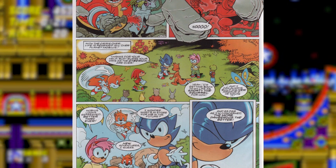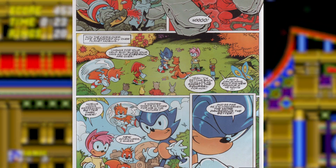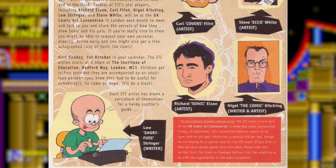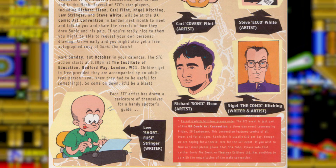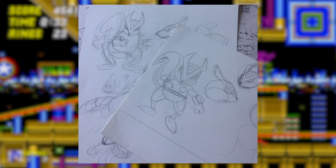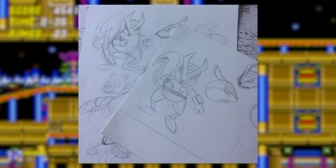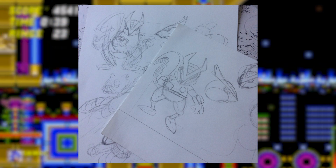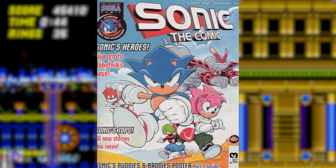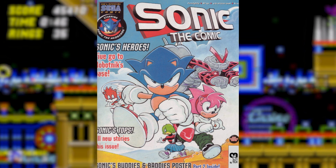He had a uniquely vulnerable personality and some really cool abilities. A great combination. Shortfuse was pretty much the sole creation of Lou Stringer, one of the comic's greats. Stringer shared some early concept art of the character on Twitter a few years back, showing a more tubby and squirrely design for Shortfuse. I'm glad they continued to work on the design because Shortfuse's final look with the red and black details is iconic.